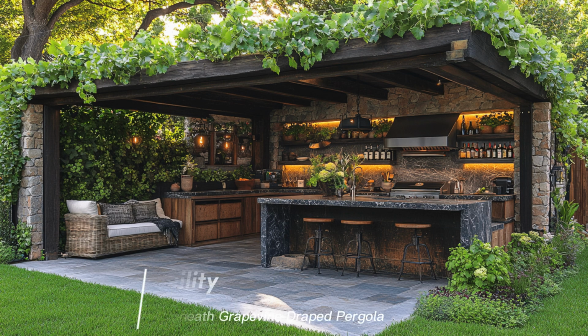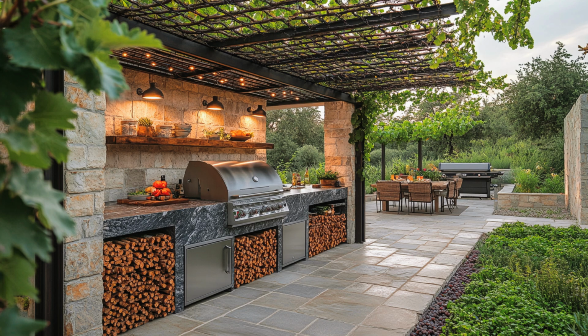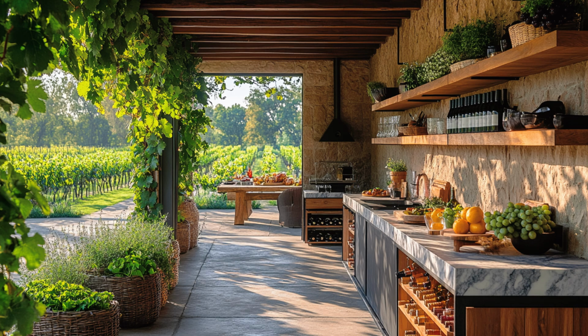A serene outdoor kitchen tucked beneath a wooden pergola adorned with lush green grapevines, evoking a sense of rustic charm and tranquility. The scene features a stylish black marble island at the center, complemented by sleek metal stools. The surrounding cabinetry, crafted from rich wood, radiates warmth, illuminated by soft golden lighting that enhances the cozy ambience.